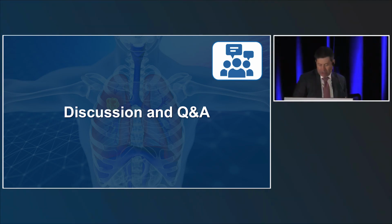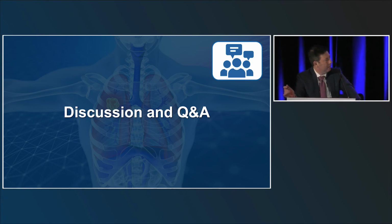The question came up, is there rationale for combining lurbinectedin with trilaciclib? Now, we didn't really talk about trilaciclib because we're more talking about cancer therapeutics, and this is a supportive therapy. We didn't really go into G-CSF either, I suppose. But either of you, any comments on trilaciclib in the last bit here?